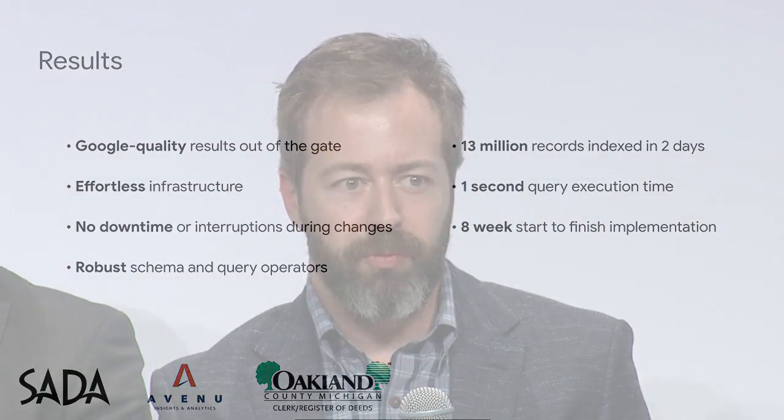The biggest reason that Avenue implemented Google Cloud Search was that they are not search engineers. They are not search experts. But they wanted Google quality results without a lot of work. They get that with Google Cloud Search. They know that their users will be familiar with the system. It will work like Google. It's become that verb that we all use. And that's what they wanted. They didn't want to build their own. They didn't want to design their own. They just wanted to implement a service that provided very good quality results right out of the box.